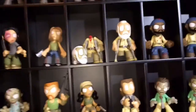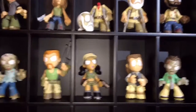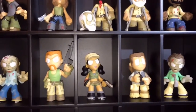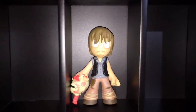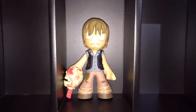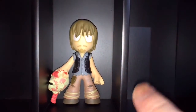But that's Series 3. That's all of them. There's one more I want to go ahead and show, which I don't want to consider Series 4 or 3.5. And that's this Daryl. This Mystery Mini Daryl is a Walmart exclusive. When you bought the Walmart exclusive video, DVD or Blu-ray from Season 5, you got this awesome Mystery Mini right here.